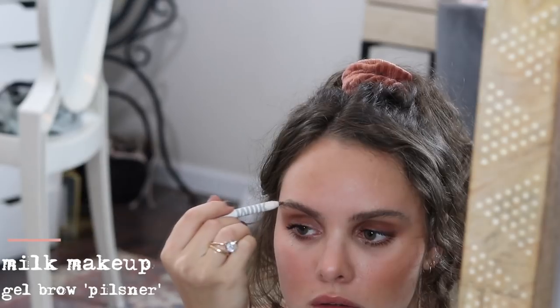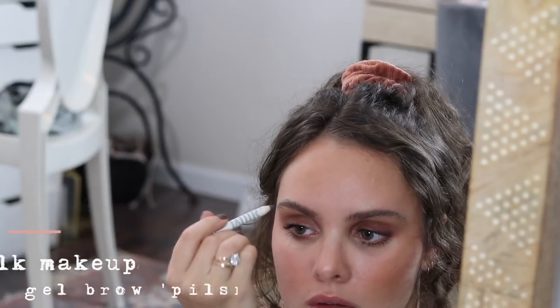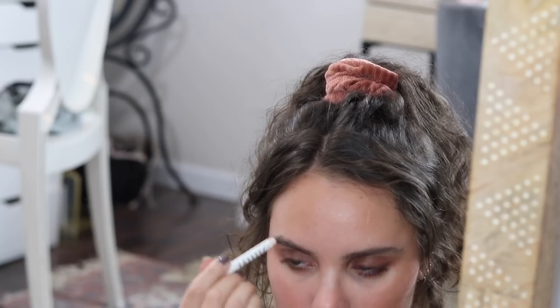So for my brows, I am using my Milk Makeup Gel Brow Pencil. You just need really, really light strokes with this. Lately, I've also been filling in the bottom of my brows, which is something that I really haven't done for a while. I was really just focusing on the top, but I have all this like regrowth underneath. Okay, I think that looks good. So we can set them with my Glossier Boy Brow.